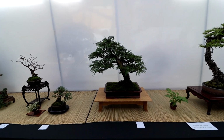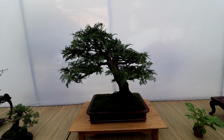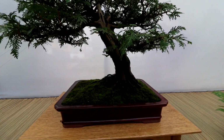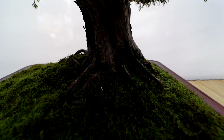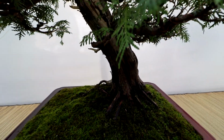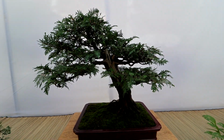And here is an eastern white cedar, age 75 plus years, in training for 35 years. And it's in a reddish colored pot that matches the bark. Beautiful root base on this tree. Just amazing. Dead wood on the trunk. And a nice branch structure.